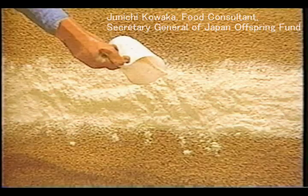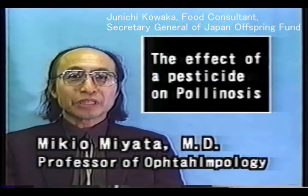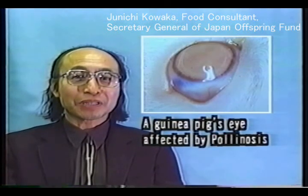Let's listen to Professor Mikio Miyata of Kitasato University, who is the worldwide expert on this issue. Cedar pollen was applied to the eyes of mice suffering from hay fever, and slight conjunctivitis occurred, as shown here by the light blue color.